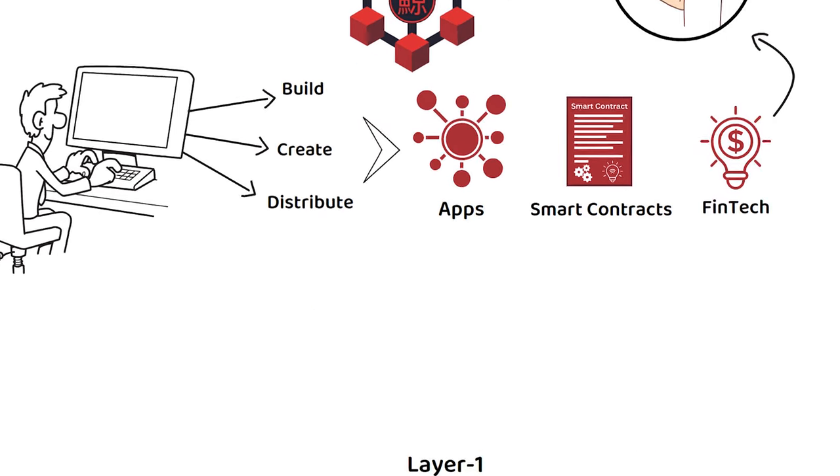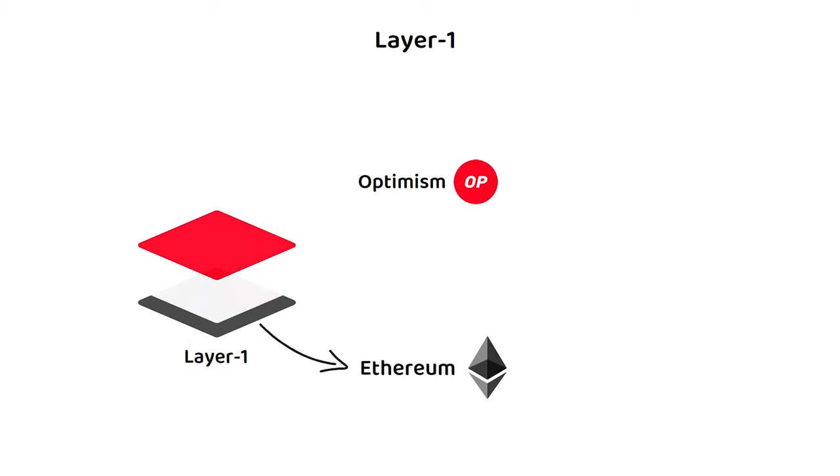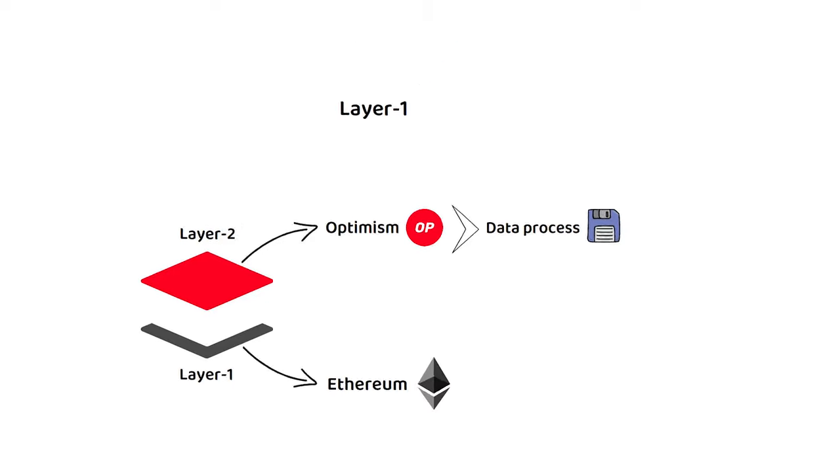Moving on, we have Layer 1. Simply put, a Layer 1 platform is the foundation on top of which applications are built. An easy example, Ethereum is the Layer 1 platform of its network, but projects like Optimism are Layer 2 projects, as they are built on top of Ethereum with one specific task, in this example, to help Ethereum process data.